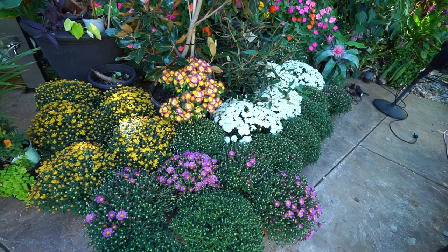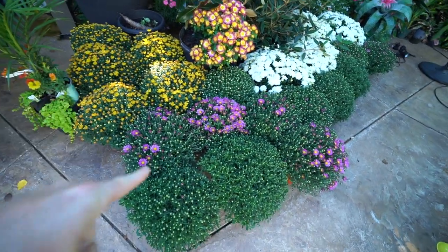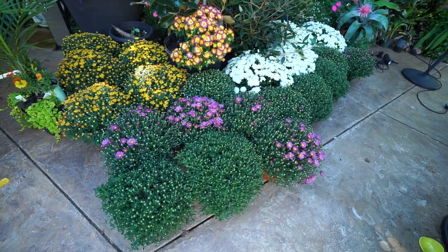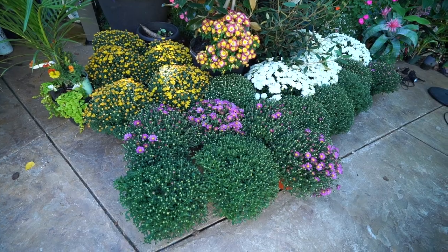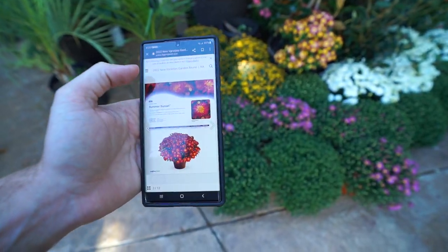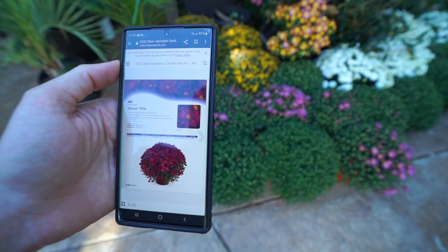I have some planters around where I'm going to be sticking these and just filling in some spots. These are the ones where I said, I don't know if this is a perennial variety. I did find, let me see if I can find it on my phone before I have to make any cuts here. I took a screenshot from... I don't know who this is. So summer sunset, I think it was from Serenity Flowers, something like that.